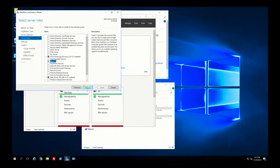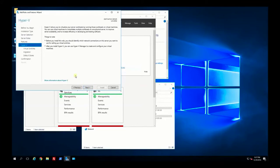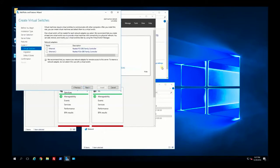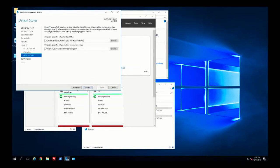And once I add those features, I'm going to click Next, and Next again, and Next. This here is prompting me to reserve one of the Ethernet cards for a virtual switch. I am actually going to do that later in the Hyper-V Manager, so I am just going to click Next. This screen here is prompting me for live migration, which is the migrating of the VMs from server to server on your Hyper-V cluster. And I am not supporting this currently, so I am just going to click Next.